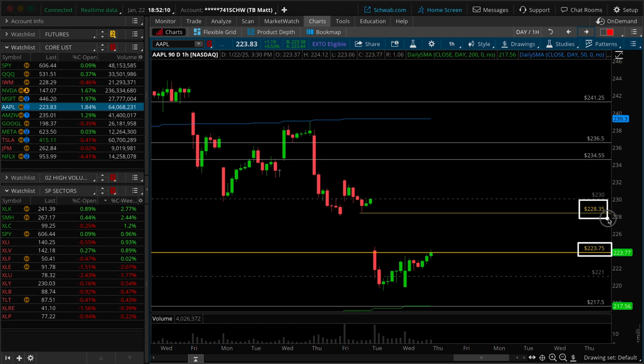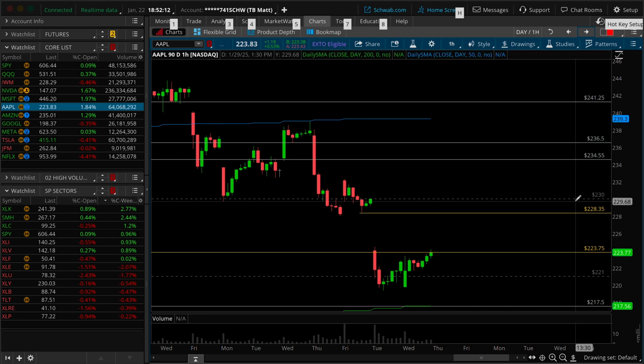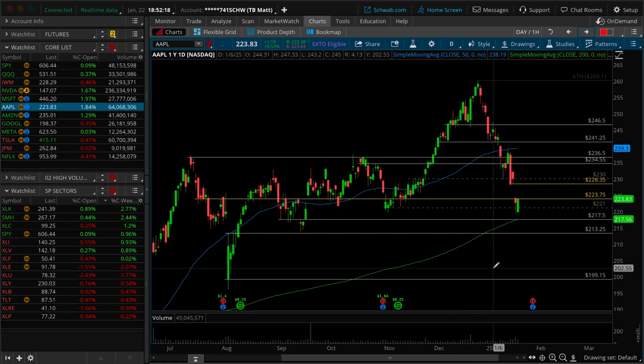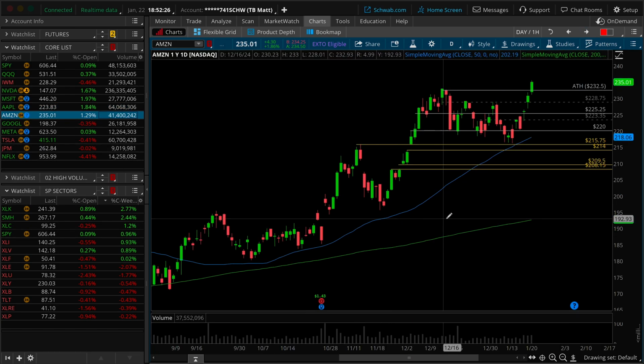223.75 closes 228.35. When we get here, I would absolutely reevaluate. Reason being is that we know the daily chart's in trouble. So this is a counter trend move. It's a trade until proven otherwise, right? So that is Apple. Let's move along to Amazon, which has just been an absolute beauty this week.